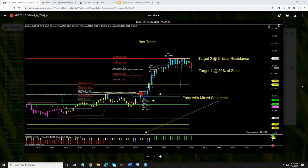Sweet. And it was one of the leading currencies, wasn't it? The CAD and the euro this morning. Yes, it was. That's awesome. The box trade with the analyzer, the complete package with the sentiment, it all works together, and you just gotta read it and understand it and use it. So it works. It really works. I love that. That's great stuff, man.